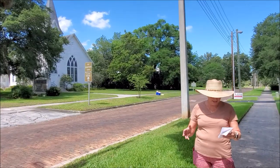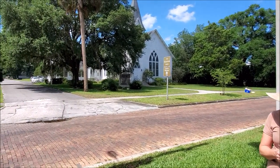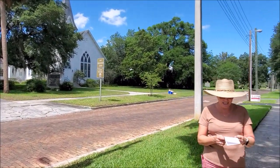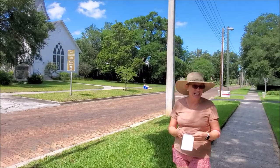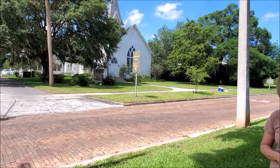Alrighty. All right, guys. Number 19 on the map is the First Presbyterian Church. Built in the early 1890s, it is the oldest intact church building in Dade City.